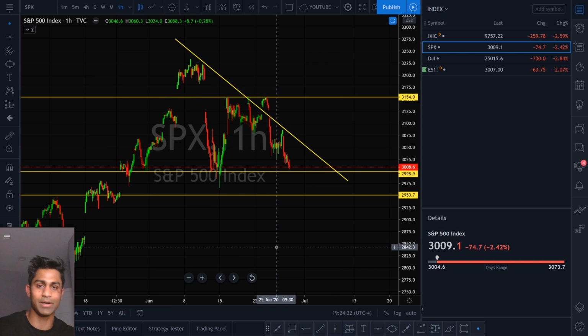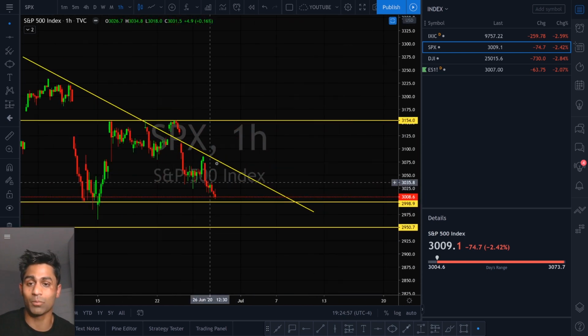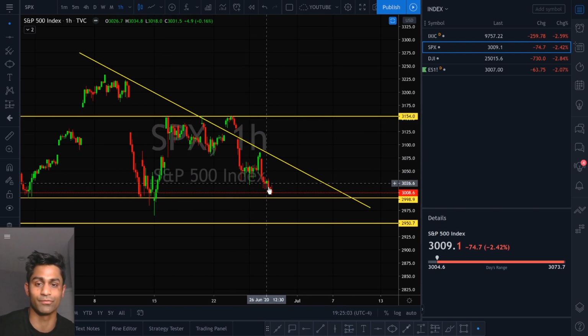And I'm also thinking about the fact that the Fed is going to utilize their tools and they're not going to let the markets collapse in a way. Again, that's just my opinion and where I see the markets going next week. We are still in this consolidation area. We are just coming back from its resistance at 3150.